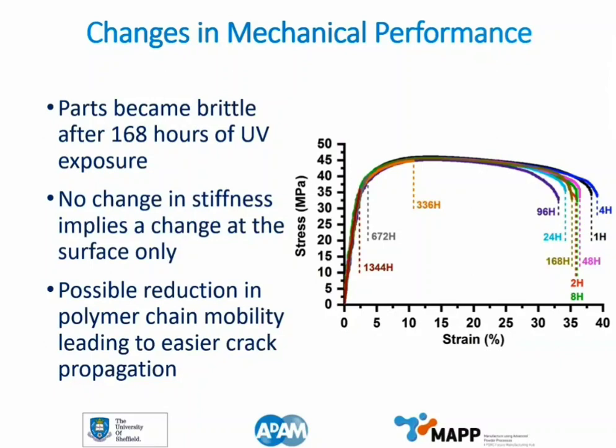Moving on to mechanical performance, we saw the parts became embrittled after 168 hours of UV exposure. But as you can see from the graph on the right, there was no real change in stiffness, which implies a change at the surface only. So we theorised that this was due to a possible reduction in polymer chain mobility at the surface, leading to easier crack propagation and premature failure.